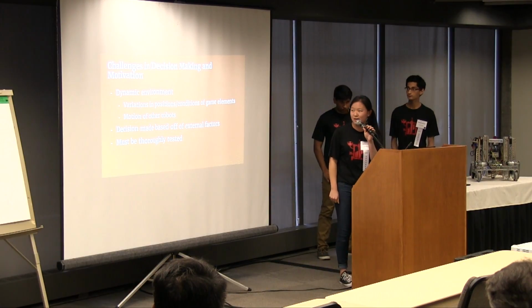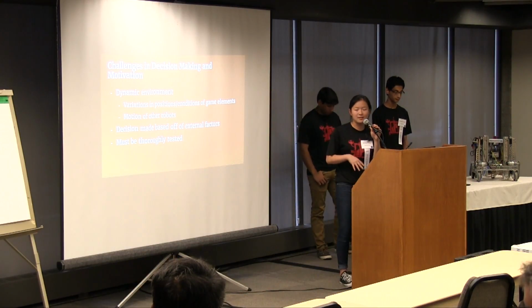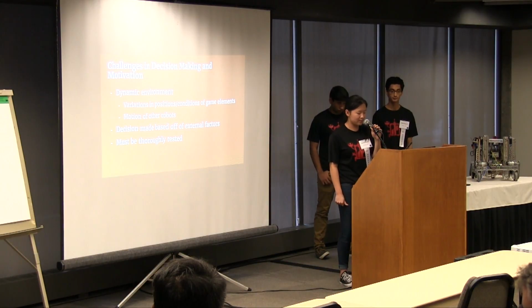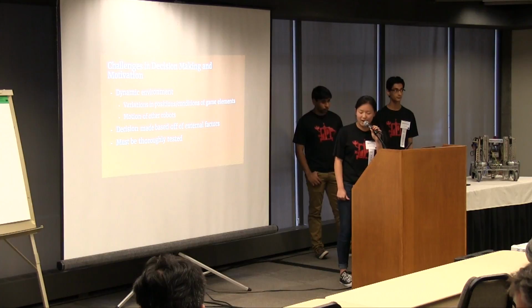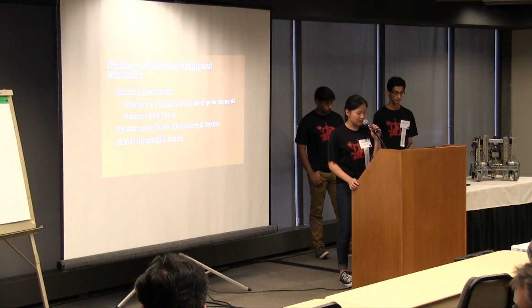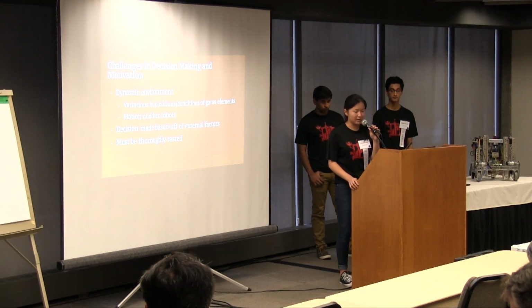So there are a lot of challenges in decision making during the game. The environment is constantly changing due to the motion of other robots and game elements. And as a result, decision making must include sensor data in order to make informed decisions based off of current environments. Additionally, because so many factors change throughout the course of the game, the decision making must be thoroughly tested to ensure that the robot can consistently make correct decisions.